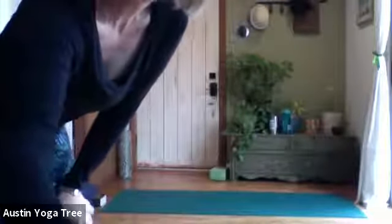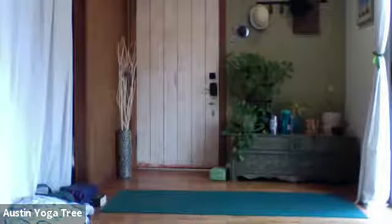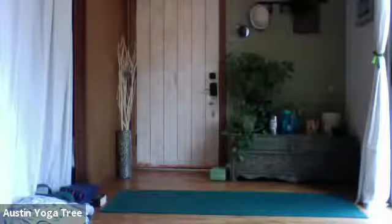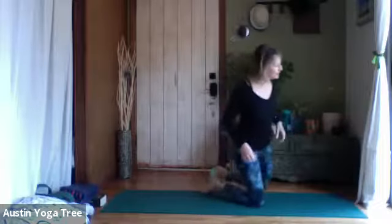You want to loosen up all the clothing, get yourself as comfortable as possible. Once you're in your comfortable position and you've gotten yourself adjusted, we'll start to just let the whole weight of the body sink down to the ground.